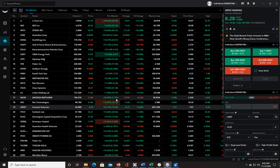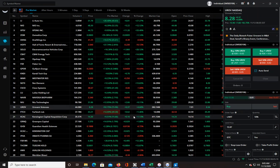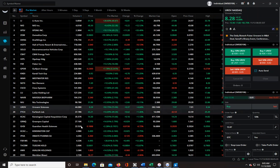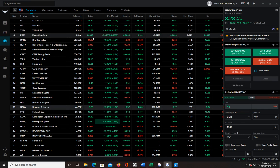Just going through these. NAVB, there was like no volume. That was something I took a trade on yesterday in the aftermarket. So it was just kind of lingering around, I think, from yesterday, but there wasn't any pre-market volume. And that's pretty much it. Everything else you can see is very low volume right now. So there wasn't a lot on the watch list to trade.